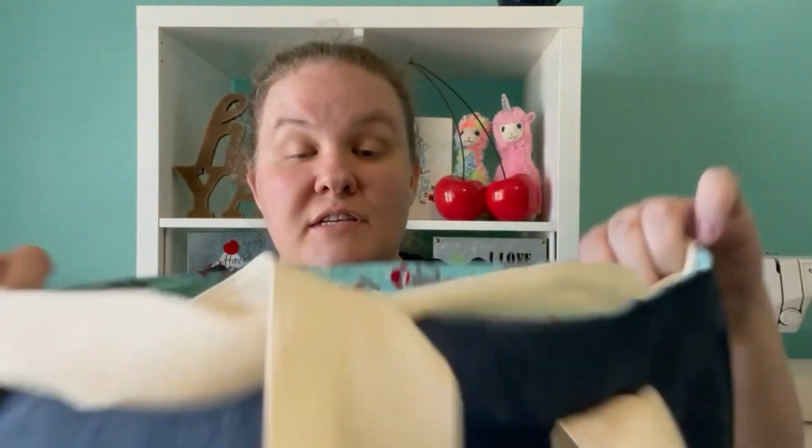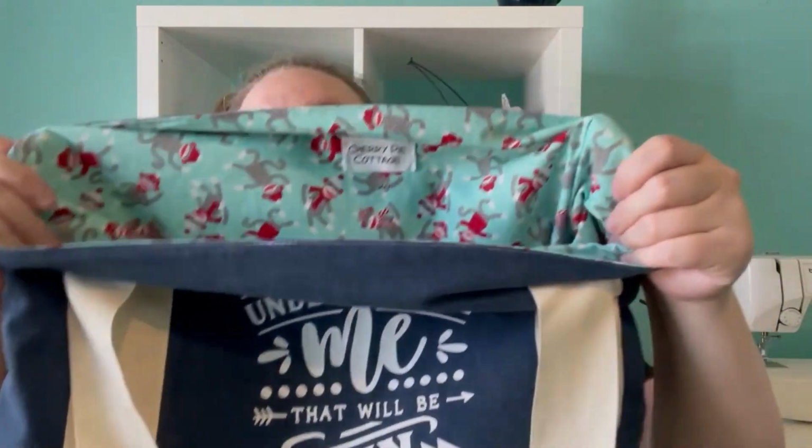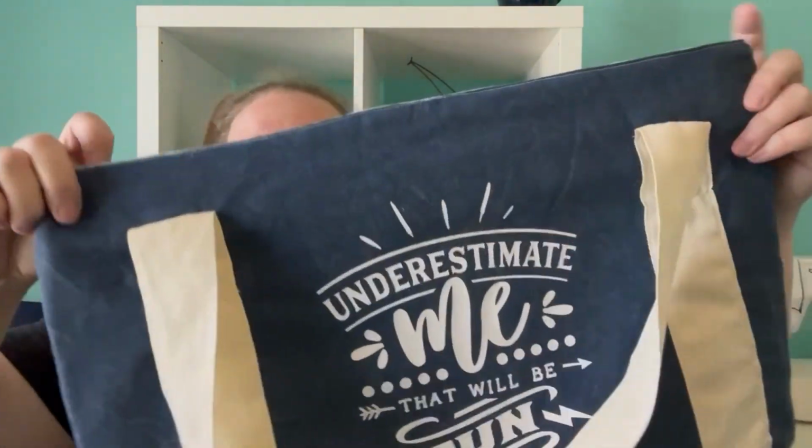Plus, bam, because the first batch I didn't have tags, but I have tags now. Also the inside of this one, sock monkeys, because why not? So there's that one. And all of my totes are one of a kind, just FYI. So if you see one you like, grab it before somebody else does, because you won't see one like that again. I might have the vinyl on a bag, but the color of the vinyl could change, the fabric will change. All of them will be unique and one of a kind.